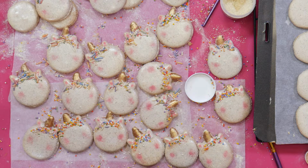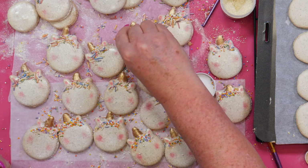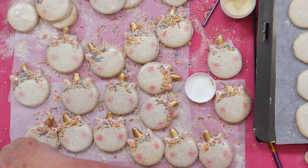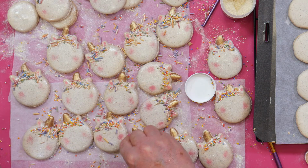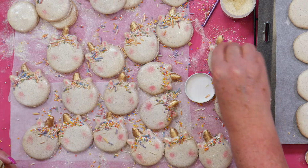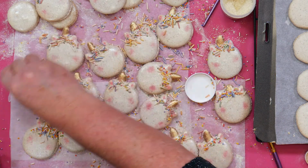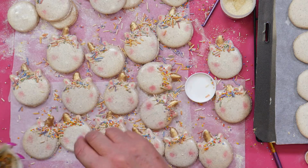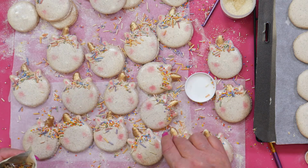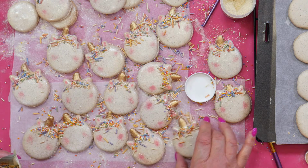So let me just get some strands out. So I'll shake everything off in a minute. Let me see if I've got a black pen. Otherwise, I'm going to have to paint them on. So I'll just shake these up.